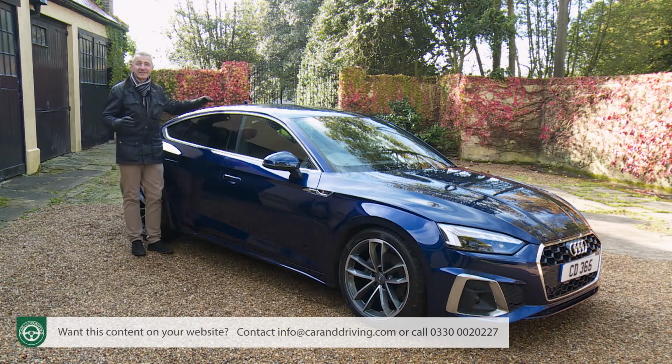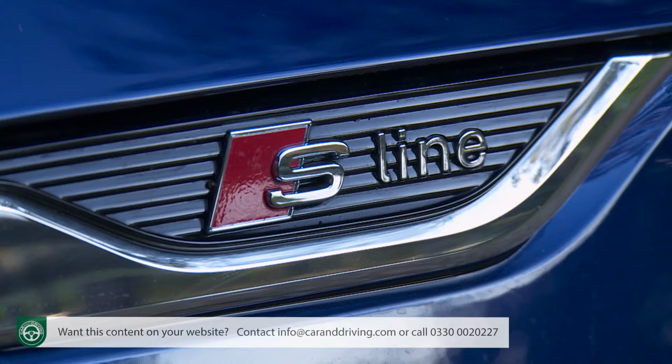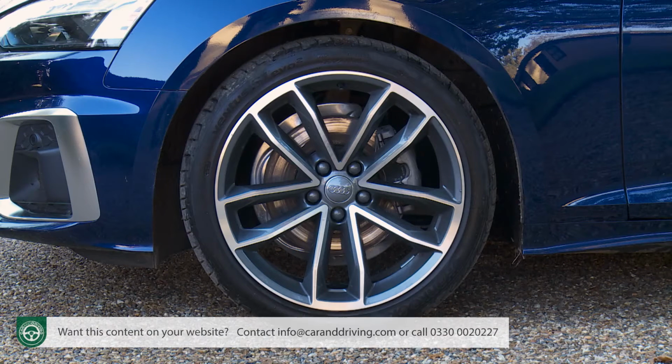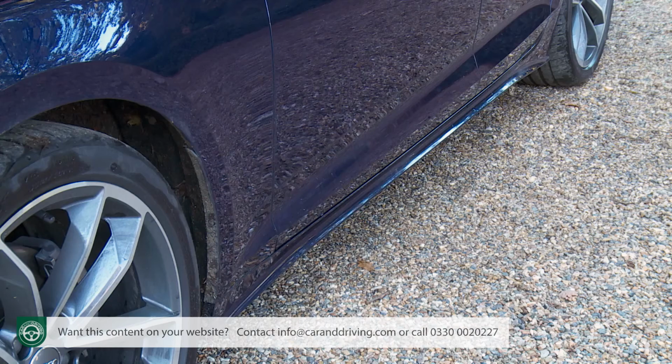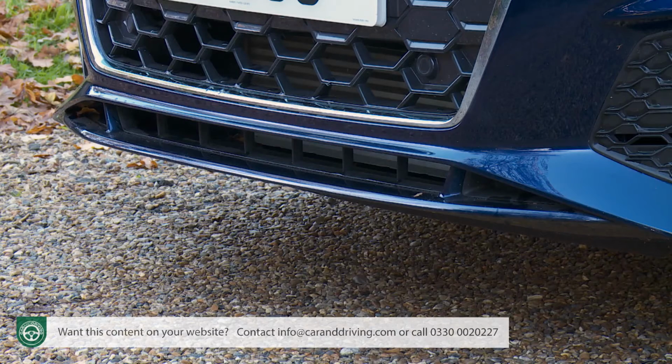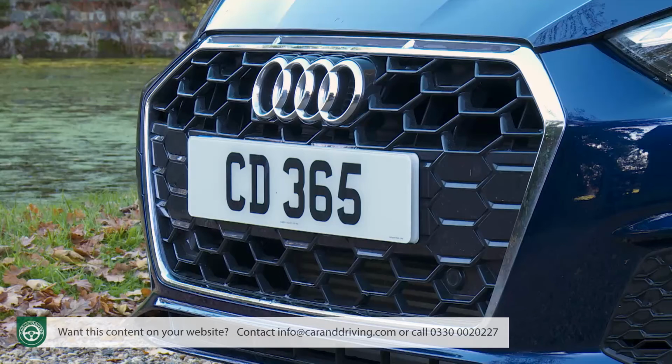All of that comes as standard with base sport trim, but most A5 customers opt to find the extra to move on to the mid-range S-Line spec we're trying here. This adds in larger 19-inch 5-spoke Cabo design wheels, rear privacy glass, and a sport styling pack which includes S-Line themed bumpers and side skirts and a body-coloured front spoiler lip, plus a matte black finish for the rear diffuser, the front side inlets, and for the honeycomb structured front grille.